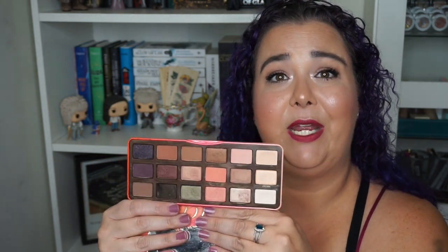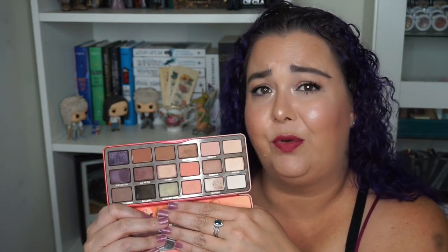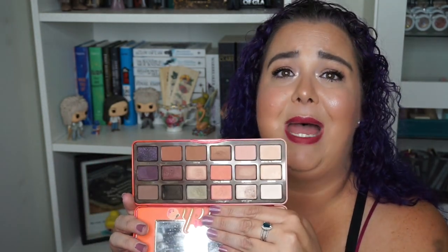You guys have heard me say it 1,000 times. The only Too Faced palette that I own, but I really like this one. I don't have pan on anything, but I really enjoyed using this for my 1 month 1 palette. It smells delicious. The shadows work really well. They blend really nicely. I think there's a good configuration of mattes and shimmers in this. Everything from neutral to smoky, and I just love it.